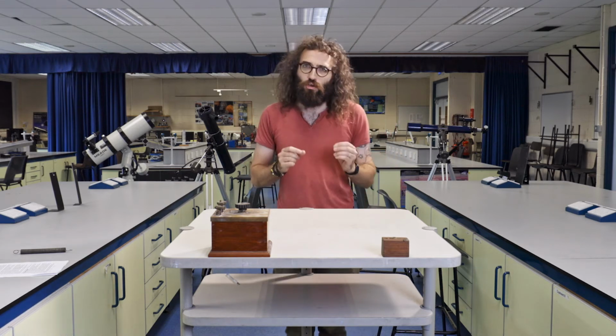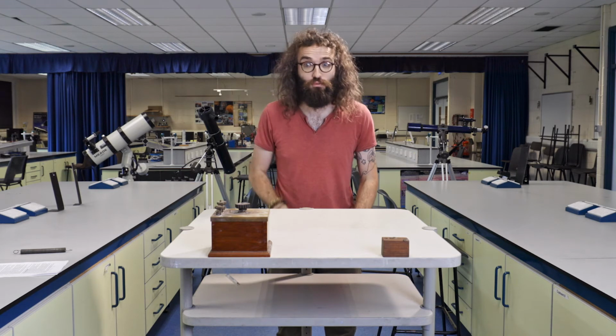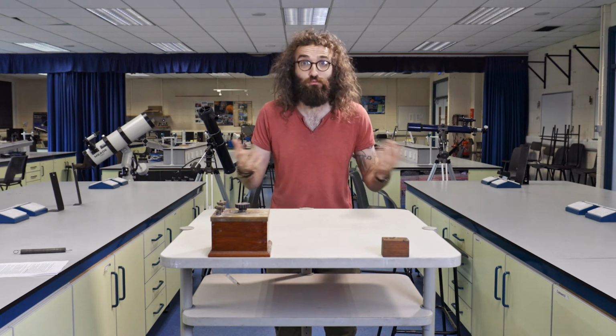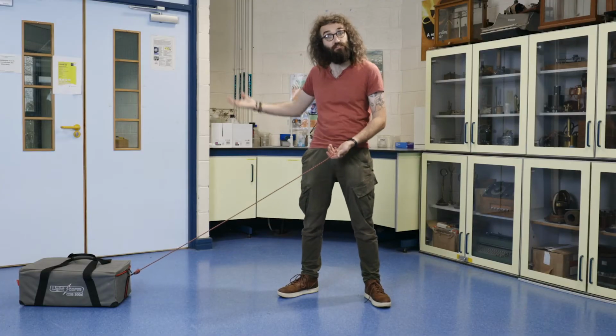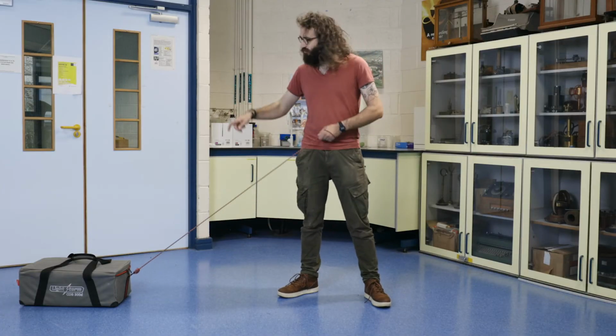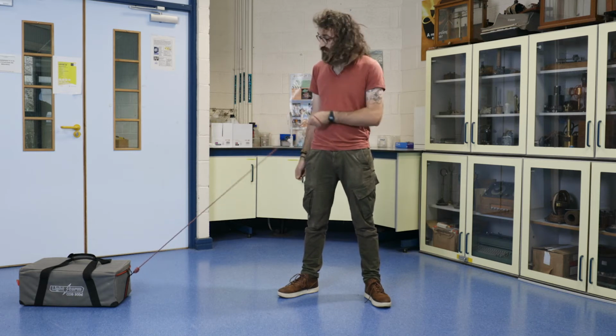Okay, so now we're going to have a look at a slightly more complicated situation. We've only looked at up and down forces. We're going to see what happens when forces come from the side. Forces from the side. Well, if we look at this box, I've got this heavy bag here, and I've tied a rope onto it to be able to give forces from the side.